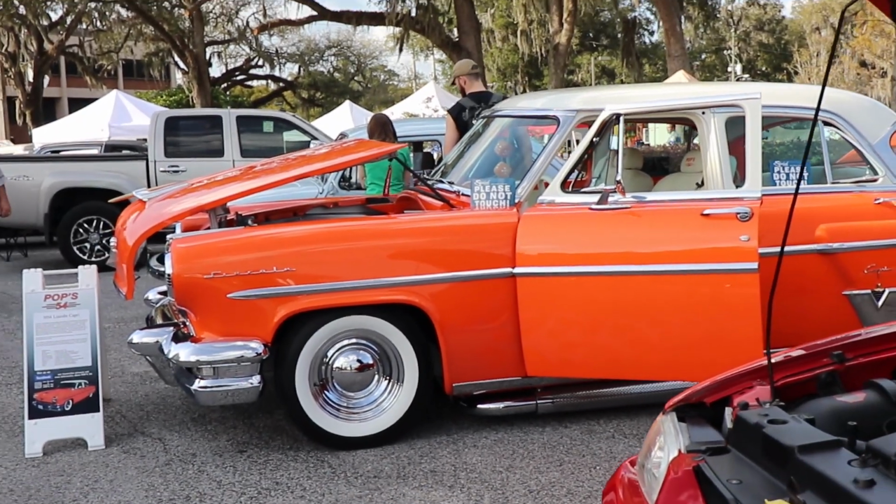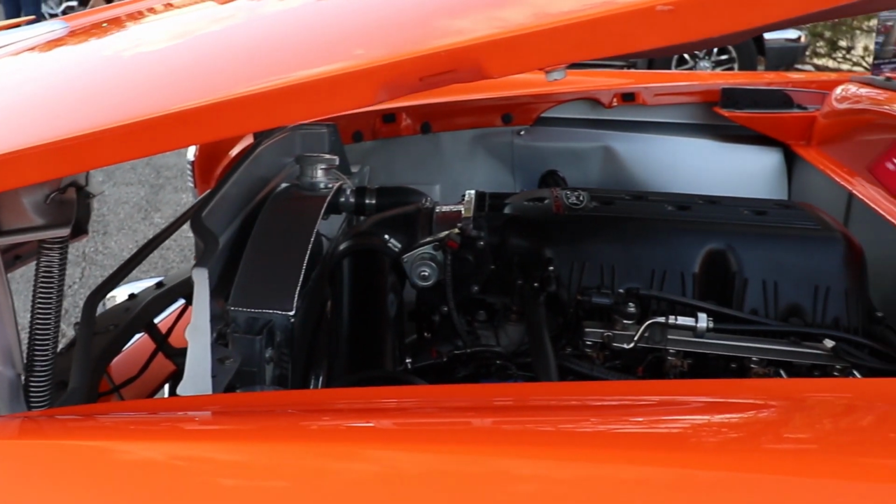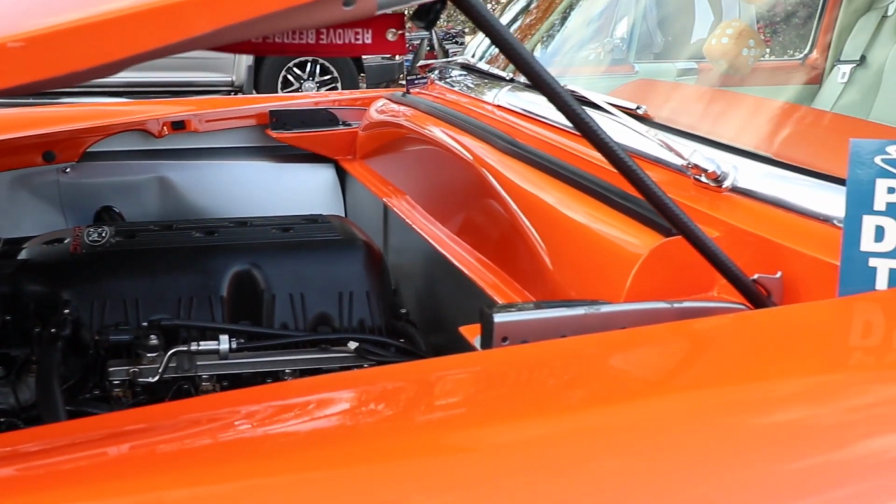Guy was real cool. It had a 3-valve swap, which I've never seen somebody really swap in many 3 valves before. I guess there's a first for everything.